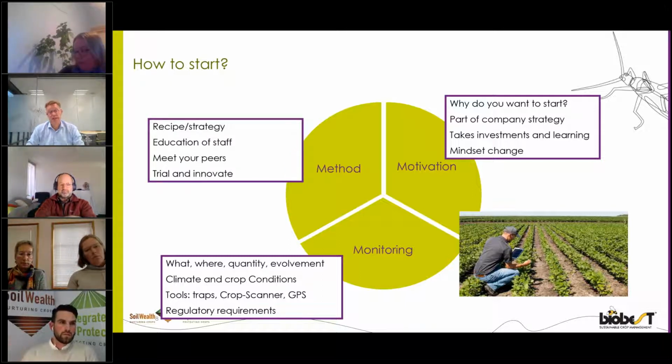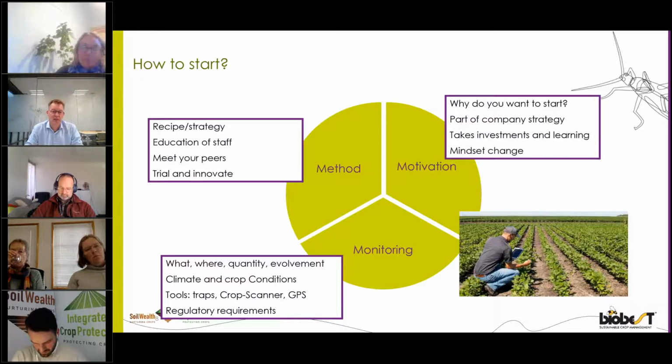And then the third pillar in this success pie is create and develop your strategy, your recipe, education of staff. Everyone involved in the growing part should know what you are doing. Meet your peers again. Don't do it by yourself. Learn from others, but also exchange and get in more depth. And then trial and innovate.